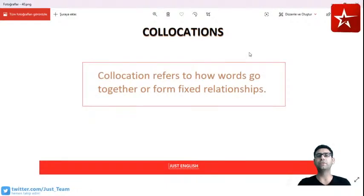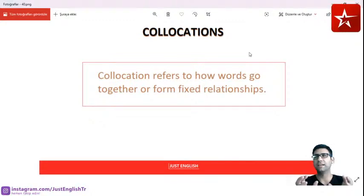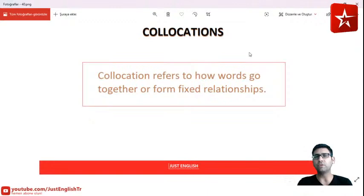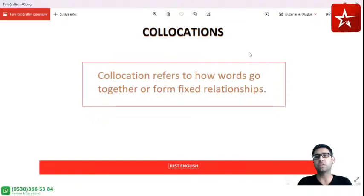Collocations. Collocations refers to how words go together or form a fixed relationship, okay? So, the simplest definition is, we are using two words side by side and they have to get along with it, okay? I'm going to give you many examples, of course, but it's about two words used together, okay? And some words just cannot get together. It's impossible to use it like that. But some words that we can, so these are collocations.